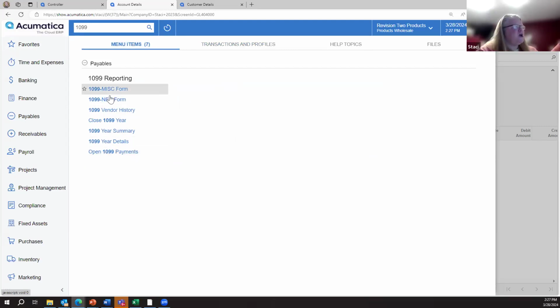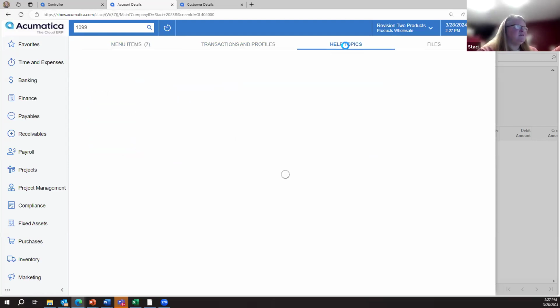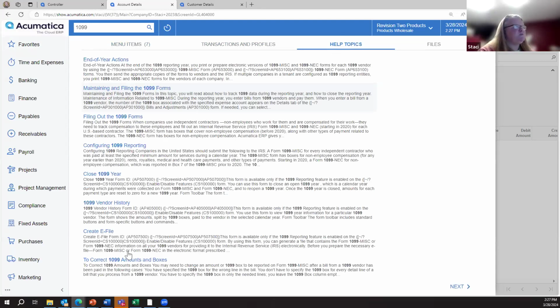If I'm absolutely not sure what I do in each of these spaces, then I would come over here to the help topics, and this would give me an explanation of each of those areas. But more importantly, I'm specifically looking for, maybe it was invoice 1099. Maybe I have a project that's 1099 Main Street.